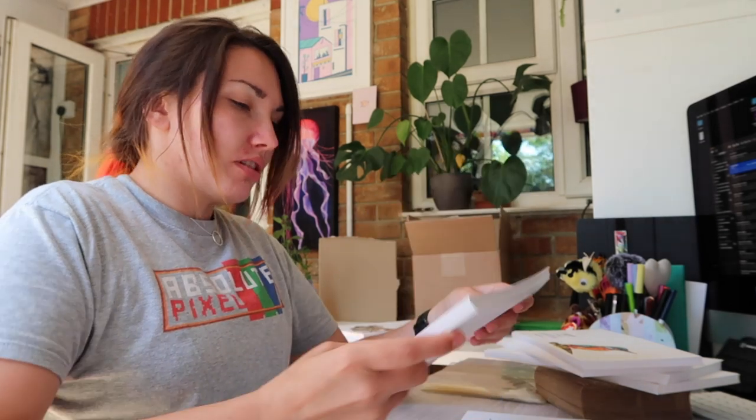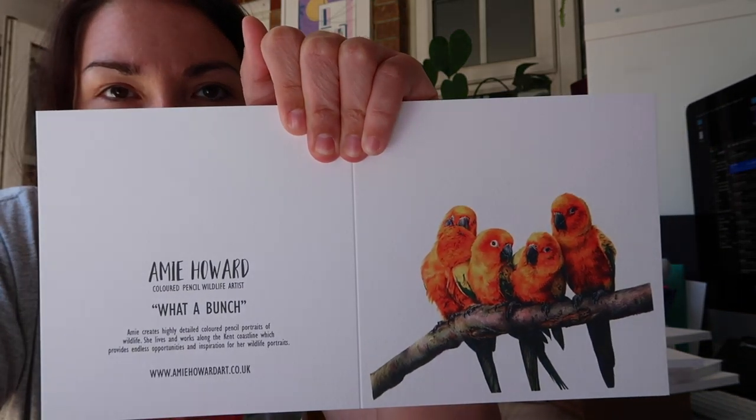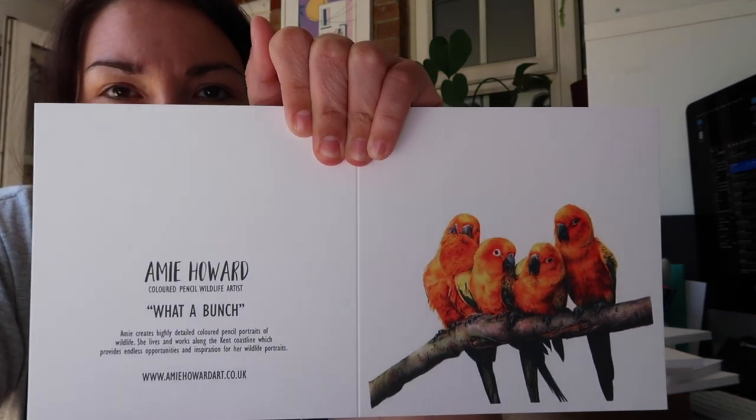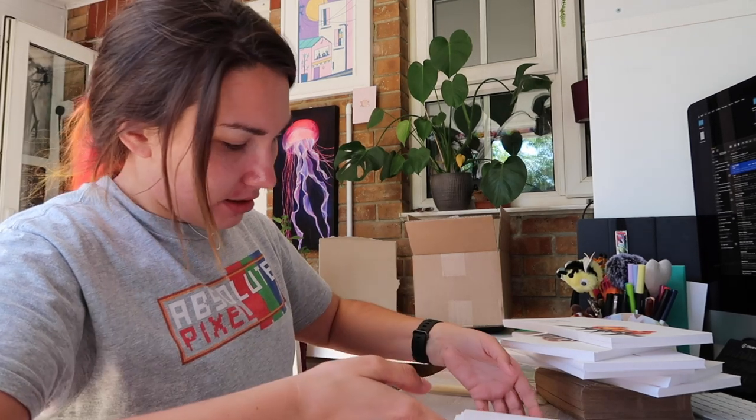Now, I wasn't sure whether or not I was going to restock the next one because it's not that popular. But I really like it and I want to continue to have a bunch of designs in stock rather than having them run out. So I've got this one, which is the Sun Conyers. I love this card so much. I don't know why it's not more popular than it is. Obviously not a lot of people know about Sun Conyers. Maybe I should work on the SEO of that one. I don't know. And then the last one I've got is the Puffin.